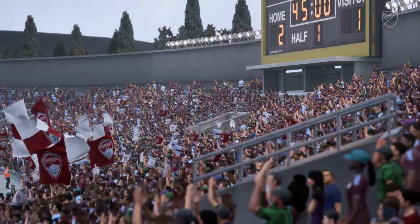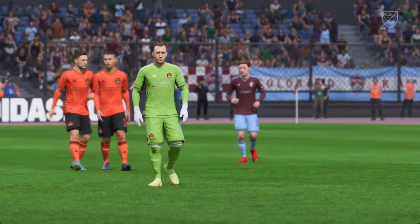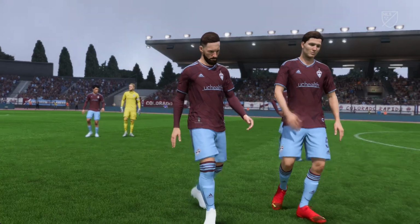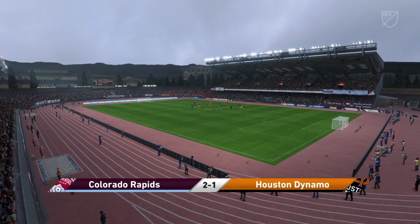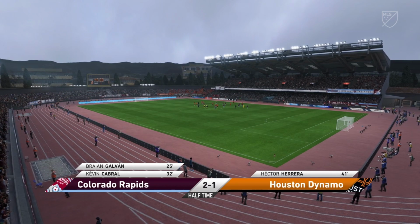They might have the worst home record in the league, but it's going to plan today. Well, they've played well in that first half, particularly going forward. But they know they're going to come under a lot of pressure in the second 45. Have they got the confidence and ability to see this out? I'm not sure.